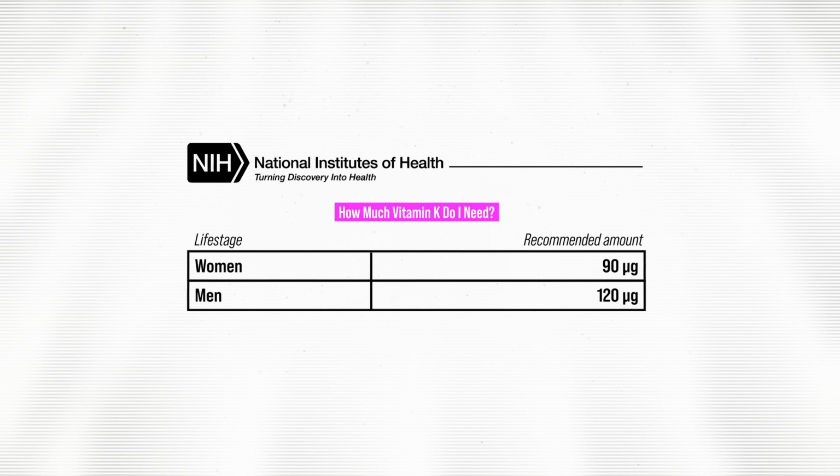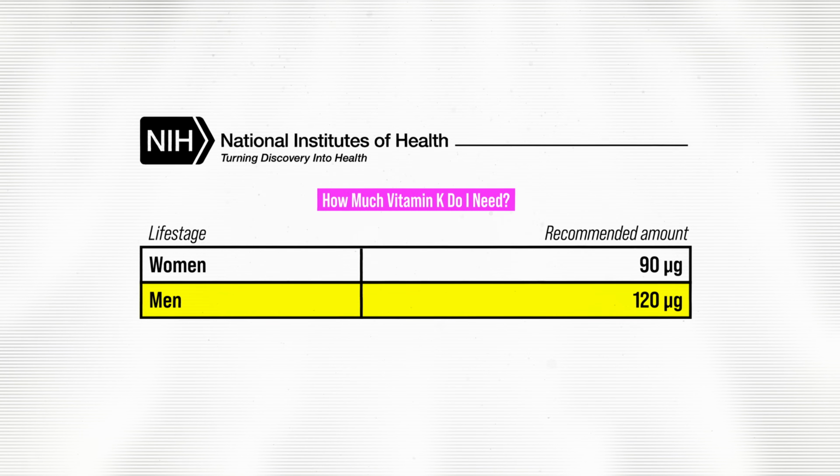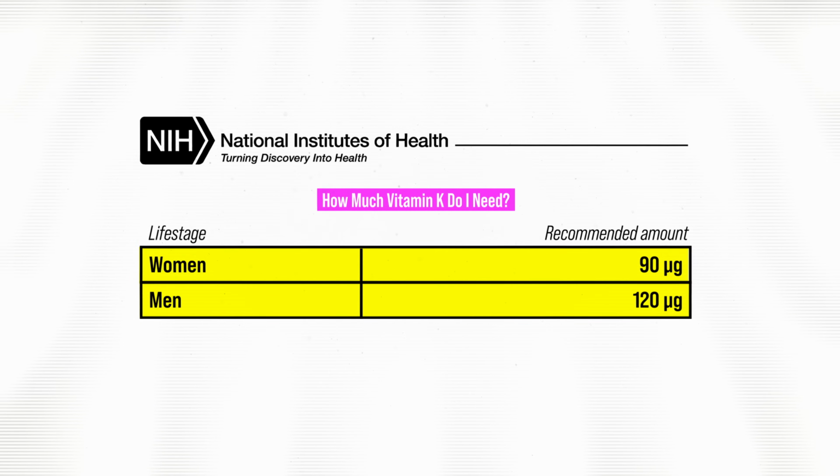Dark leafy greens can even be considered as a kind of K1 supplement, since just a single cup of raw or 1/4 cup of cooked spinach, collard greens, or Swiss chard provides all of the vitamin K that you need for the day. According to the National Institutes of Health, the NIH, the recommended daily intake of vitamin K for adults is 120 micrograms for men and 90 micrograms for women.